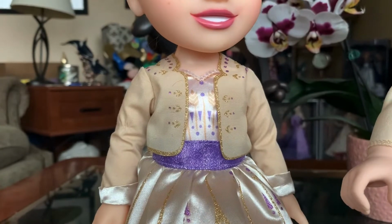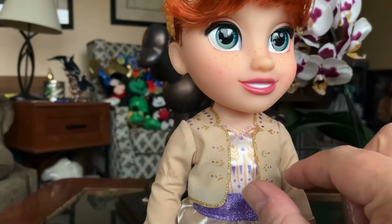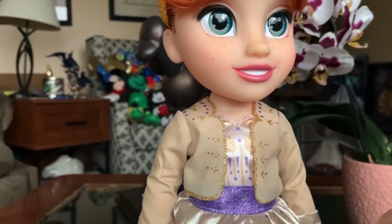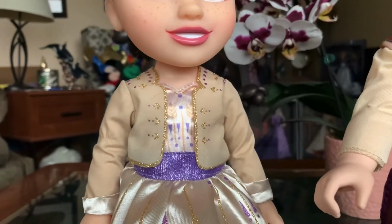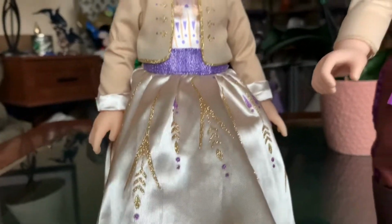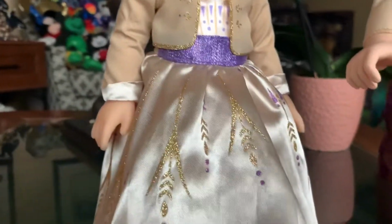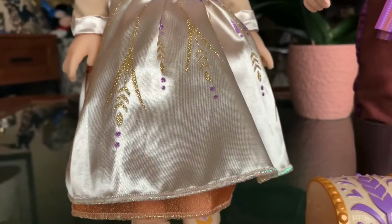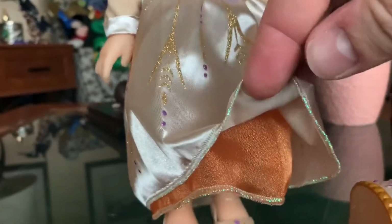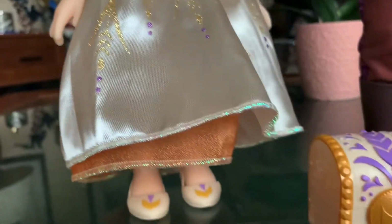The jacket is what appears to be a removable jacket. If you wanted to take it off, you could. Underneath it, of course, is the dress that she wears, with a little wheatgrass and diamond shaped pattern on there. She does have a glittery purple belt, glitter all over the little jacket, and then satin cuffs on her sleeves. Her skirt area is again made to look like that satin material, but it too has lots of pleating and then the wheatgrass and lots of glitter and purple embellishments. And then there's a really pretty little sparkly edge here. And then underneath we have a champagne color almost underskirt that is sparkly.